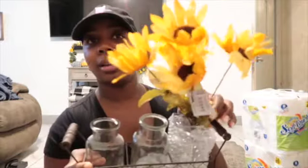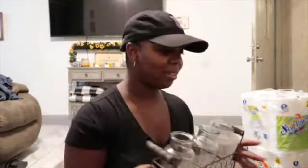But yeah, I'm just going to paint this whole thing white, and I'm probably going to put these flowers in there and put this somewhere in the house too. That was everything I got from the 99 cent store. If you want to see, sorry, it's blurry.